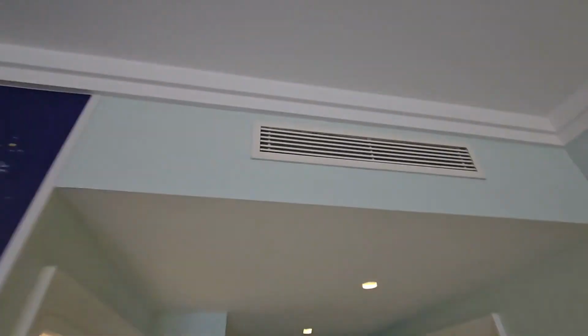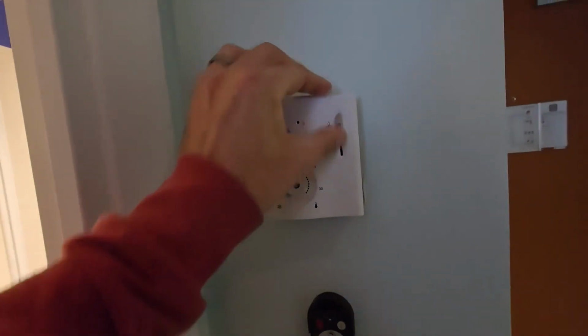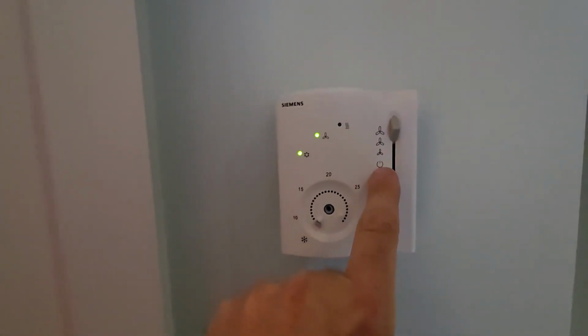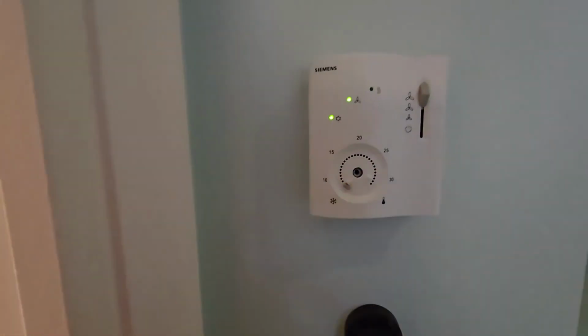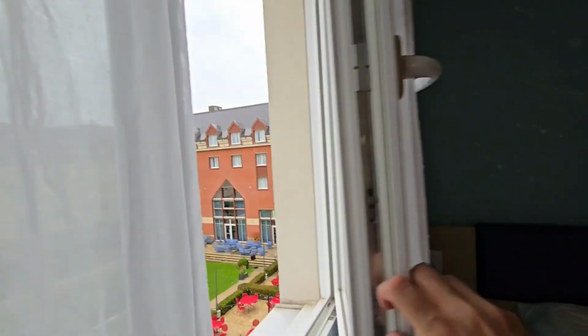The only thing is, I would say, the aircon up there is aircon, but you can only turn it to the 3 different settings of power or off. You can't change the temperature. So it is as it is, which is quite warm. It's quite warm in the room. However, the windows do open all the way, which is nice.